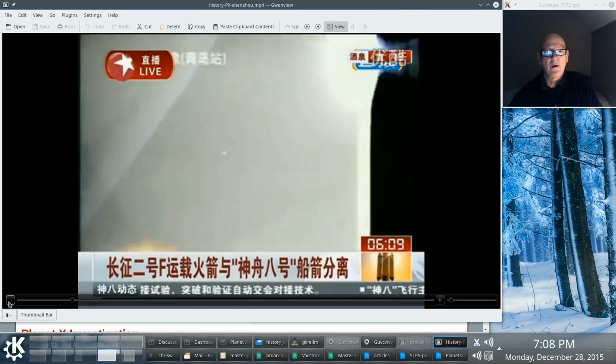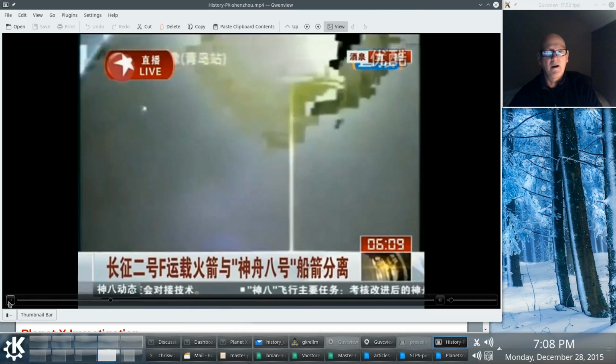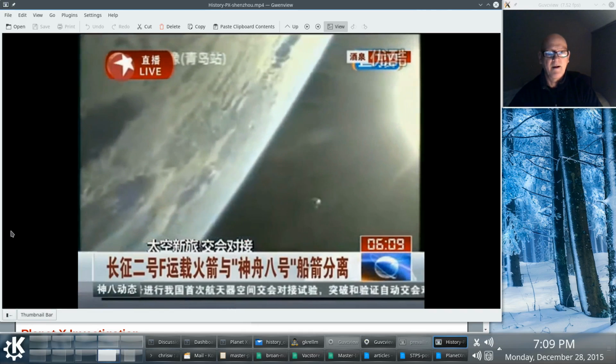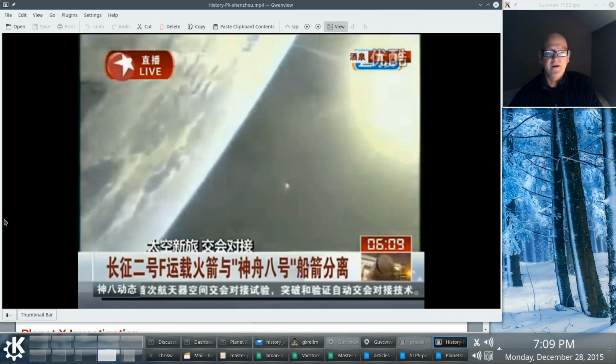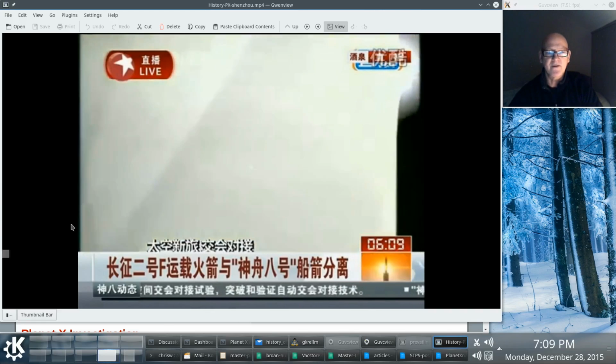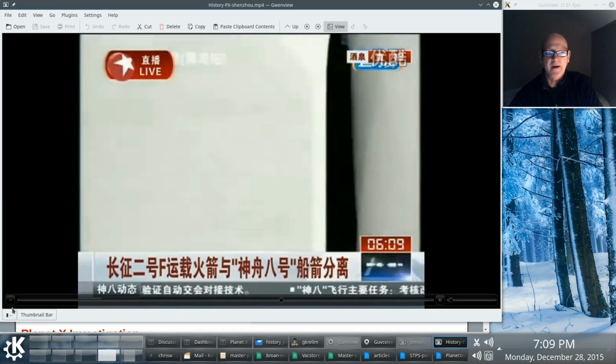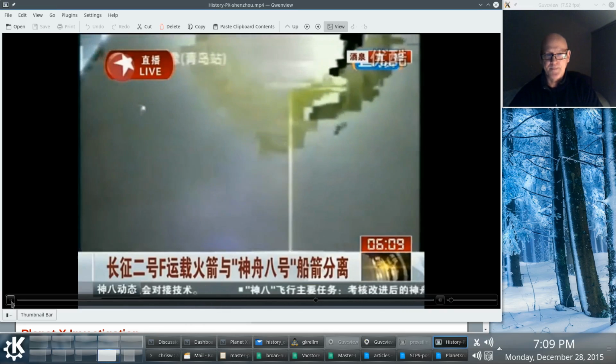What's that look like to you? Right there, what does that look like? Oh, that looks like Planet X, doesn't it? It's Planet X. That was awesome. That's an awesome catch of Planet X. Visual light, this is not ultraviolet. This is a visual light catch of Planet X, sitting right there.